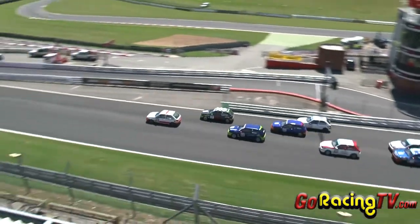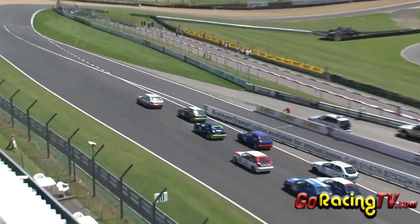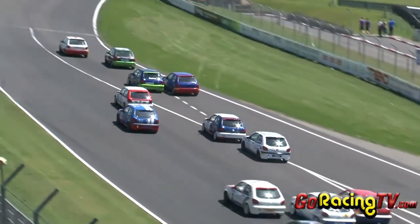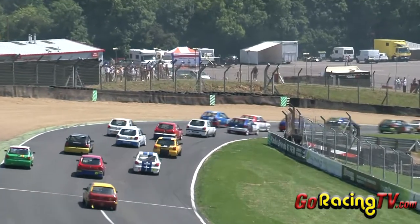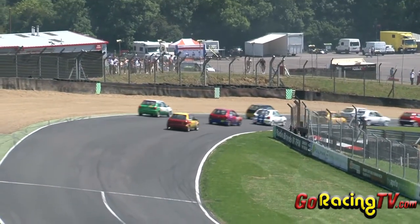Managed to get past him after the ding-dong he had at the start line, and I was going quite well, but he dived down on the inside of me at Clearways, and then I was behind him all the time. I just didn't quite have enough power or enough daring to actually overtake him. I was passing him down the straight, but he was just tucking in and chucking it in the corners, like Scott does.